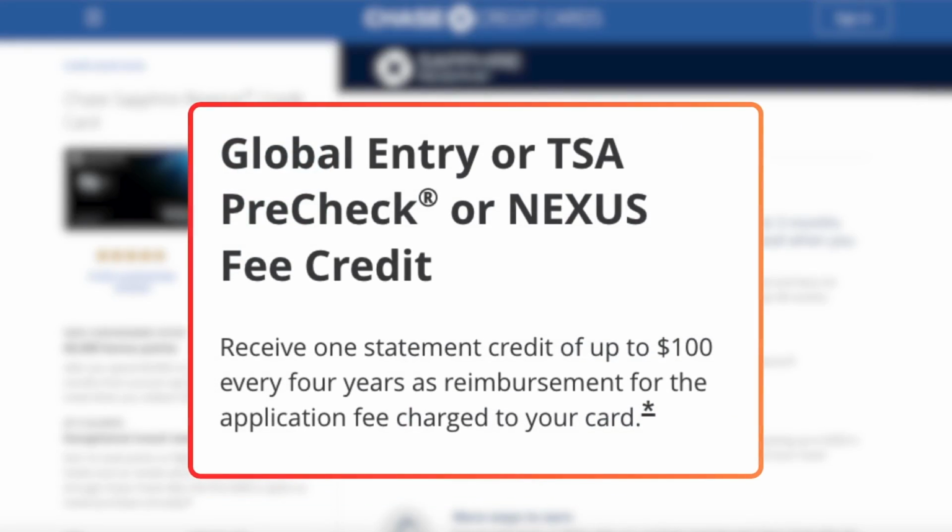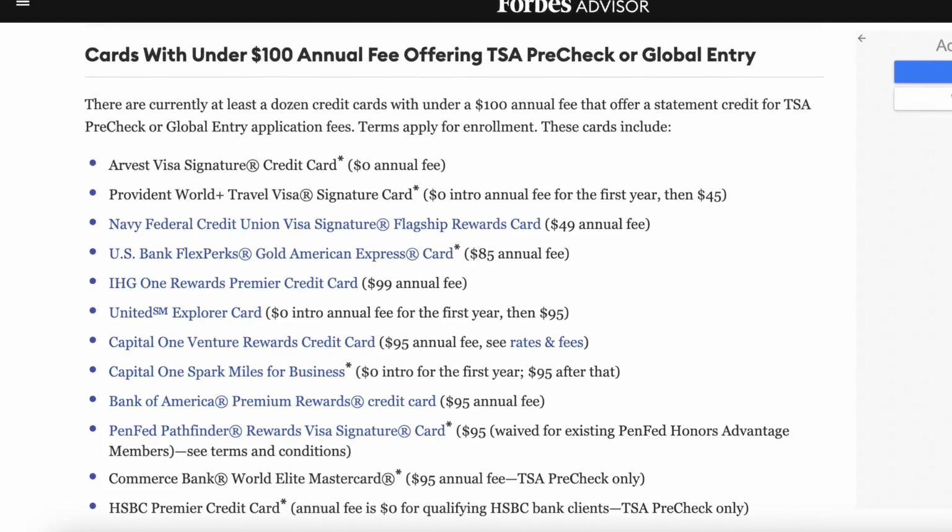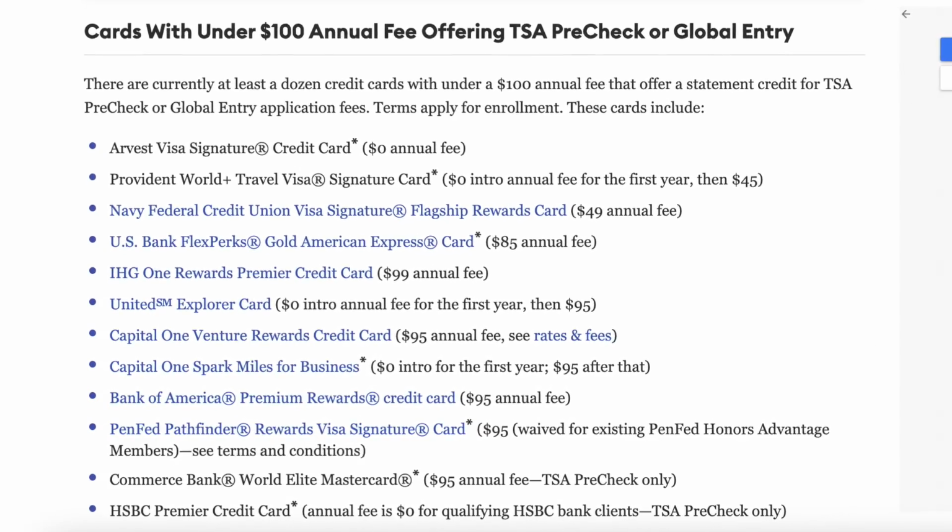Another benefit of the Sapphire Reserve is the Global Entry, TSA PreCheck, or Nexus credit. Every 4 years they will pay for your application so that you can have elevated services when you're traveling. I love Global Entry, and if you sign up for that, you also get TSA PreCheck included with your membership, and so this is so nice, but you don't need it from your Sapphire Reserve because other lower tier cards can also have this same perk.